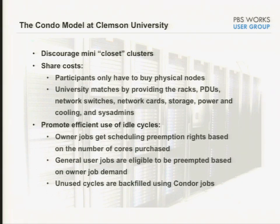That didn't really make sense, especially when Clemson's a state-supported university, and as we all know, there's lots of budget problems everywhere. Clemson is no different. Our budgets are being cut, so it really makes sense to try and share costs wherever possible. And one of the ideas was combine all our HPC resources across campus and build one giant cluster that all of campus could use.